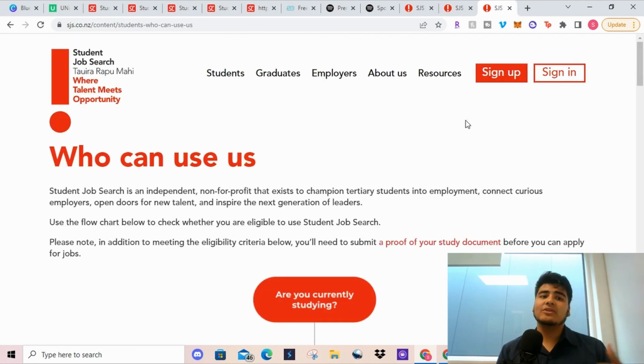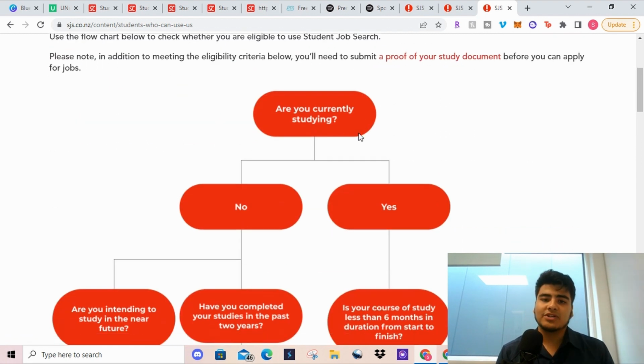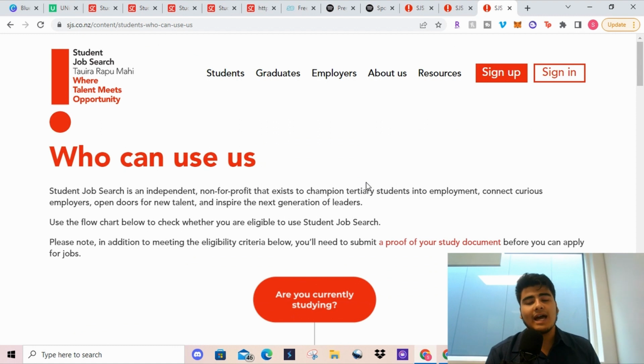And again, in order to use student job search, you do have to be a student or a recently graduated student. There's basically a section under the students part where you can press who can use us, and it comes up with this little flow chart. So if you're not sure if you are eligible to use student job search or any of these apps, I recommend getting in contact with the website or going through one of these web flows if they do have one. That's basically all it is.